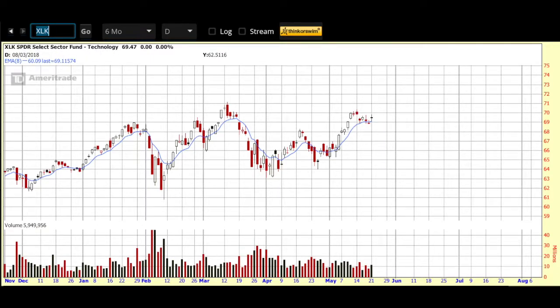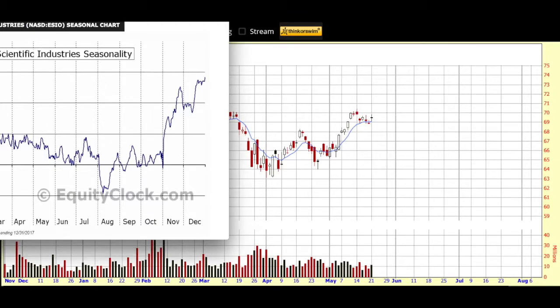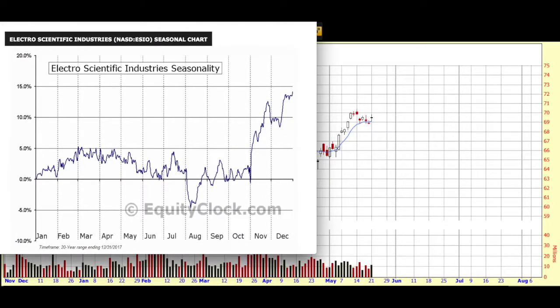I also like to take a look at seasonality, and for that I go over to equityclock.com, which is an excellent site. Here is the seasonal chart for ESIO. As you can see, it comes into seasonal favor in the latter part of the summer, August, so there's no guarantee this happens this year. It's always a data point that I like to know about. So I will not check the seasonal box when I recap today's video, but just wanted you to know that.